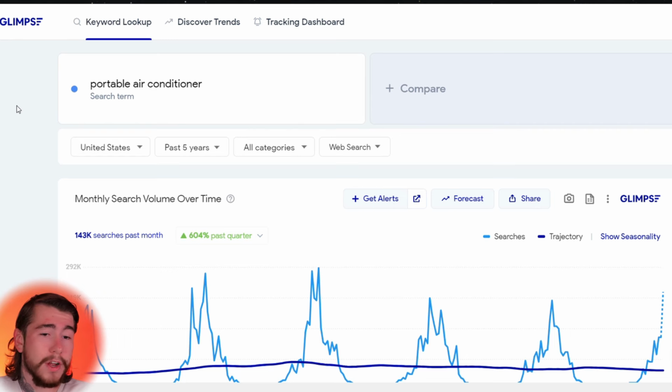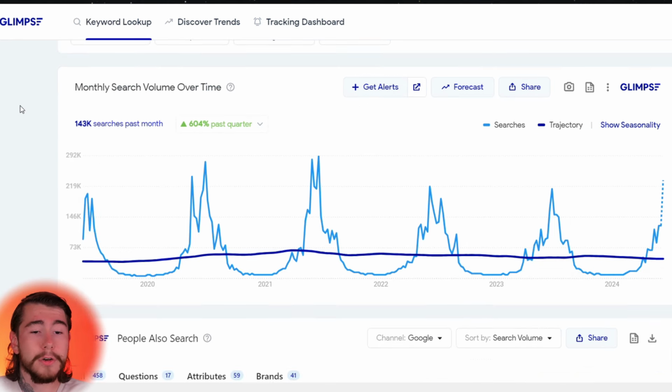Moving over to the Google Trends data, the term portable air conditioner peaks every single year around this time. You guys can see June to July, it gets over 200,000 monthly searches. Right now, it's currently peaking again with over 90,000 searches, 143,000 searches in the last month, up over 600% from the previous quarter. This goes to show that now is the best time to start selling this product.